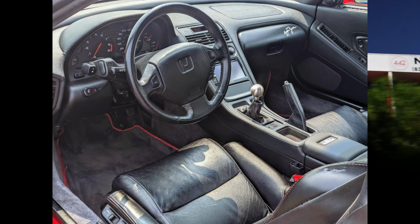Stock original Mark IV Toyota Supras have become very difficult to find, and Kirk Hubbard's white 1994 model is a fine example of the breed.